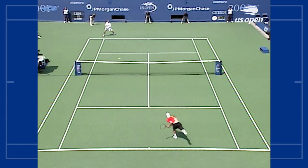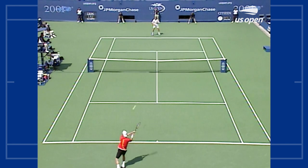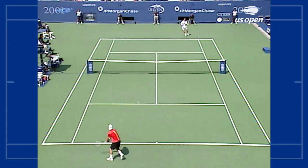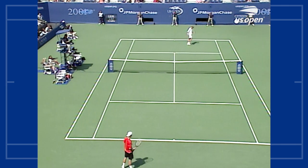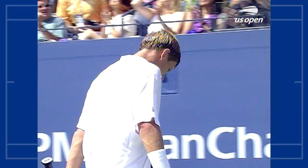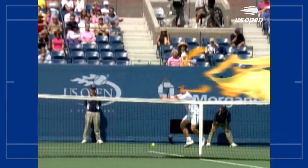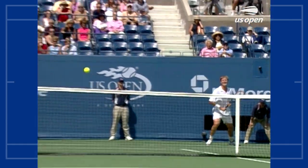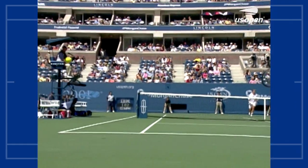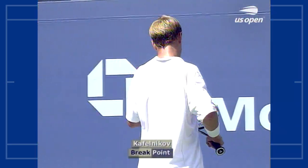Hewitt 2 points away now. That's a great shot. Finally, Kafelnikov hits that inside out forehand. Just catches the sideline. 30-40. Kafelnikov has a break point. And brush over that ball. Look where that ball hits, right in the corner. That's his best forehand of the day, and he hasn't hit too many good ones.